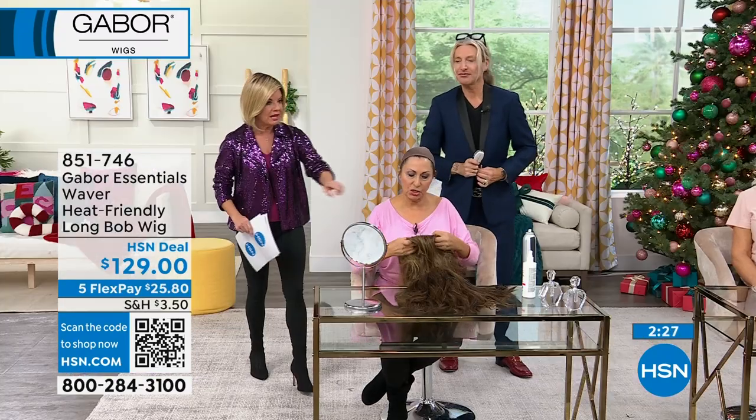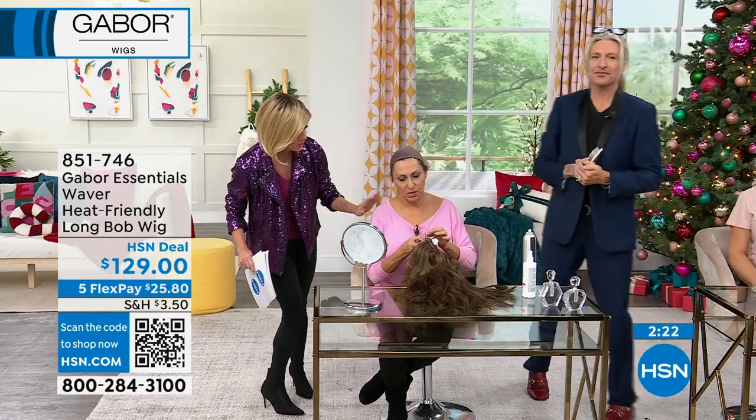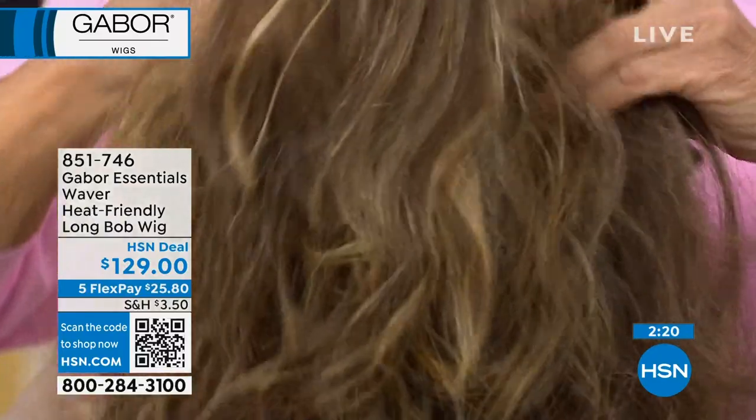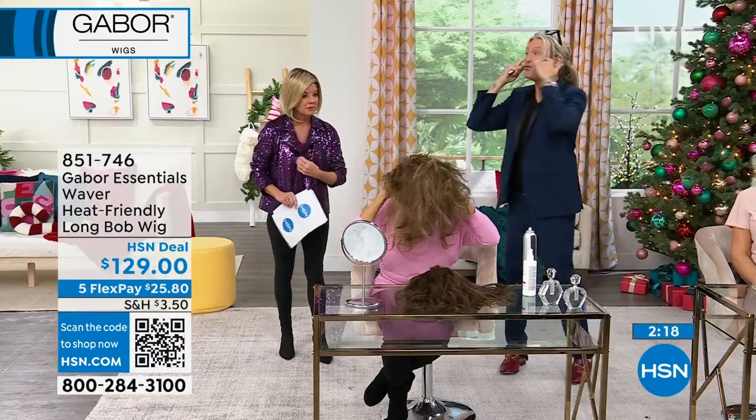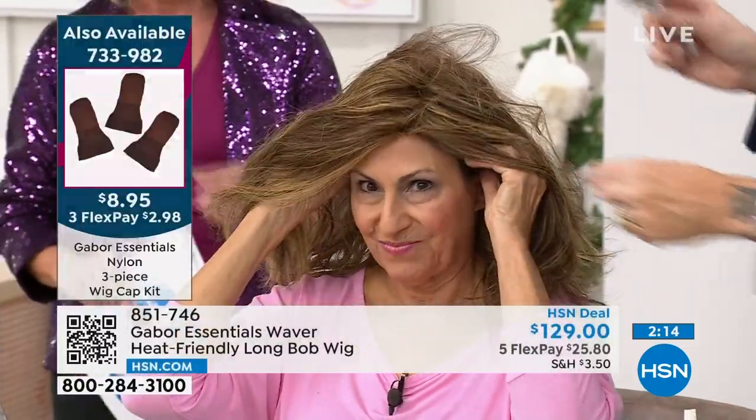Comfort band at the front. I had to change the tabs. Because that's easy, right? Yes. And that's because you're adjusting it to what's most comfortable. You just adjust it to what's comfortable. It was a little tight. You've got two side tabs to know that your wig is on straight. Comfort band at the front. Bring it up to your hairline.